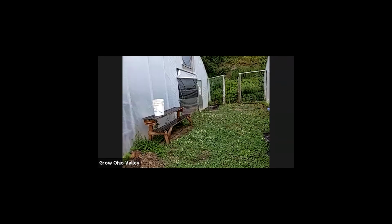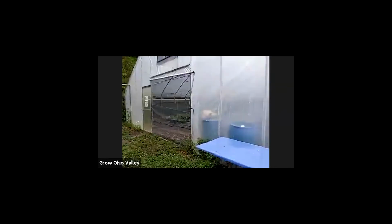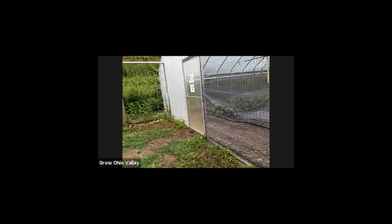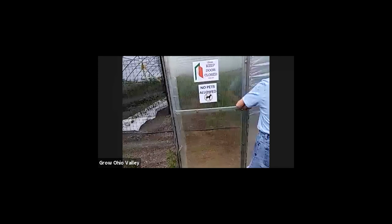All right. So we're approaching our high tunnel greenhouses here, and we'll take you inside. These are where we grow a lot of our most money making crops. Yeah, let's go into the tomato tunnel.